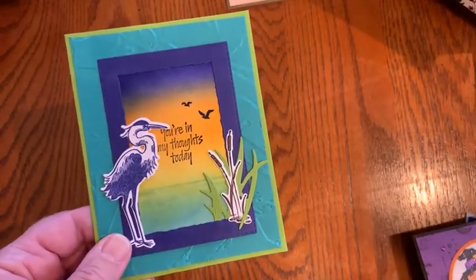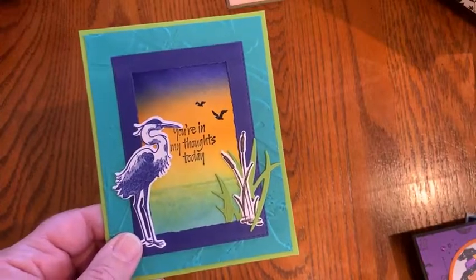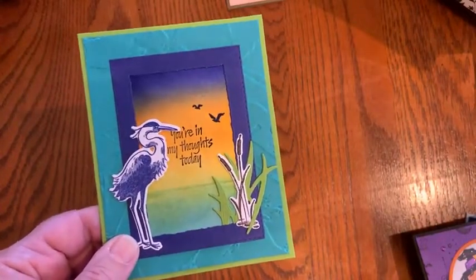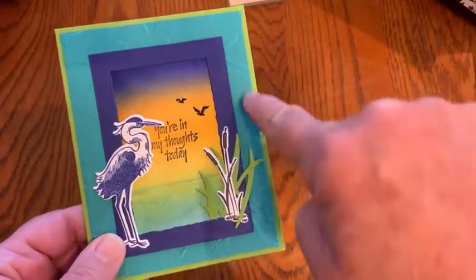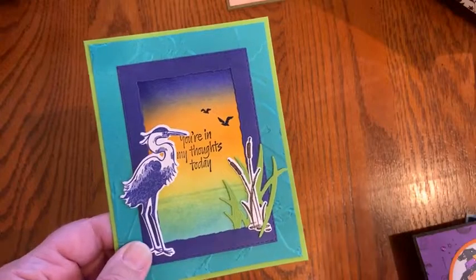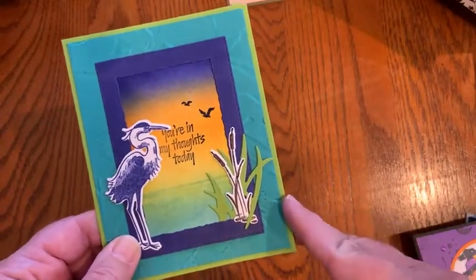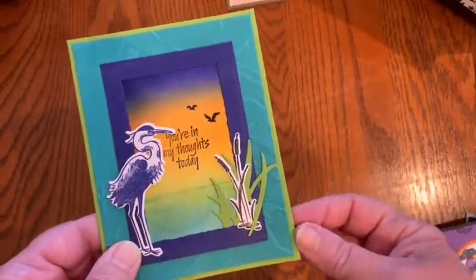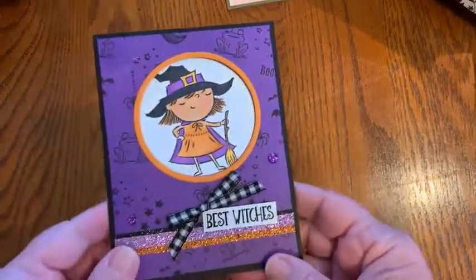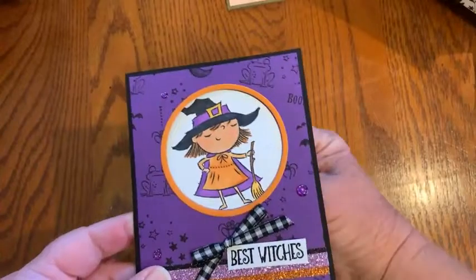This card was created by Cindy Fodor using the Heron Habitat stamp set, and she uses the Painted 3D embossing folder as well, and some sponging in the background to make that wonderful scene. All right, let's move on to some from the July through December mini catalog, starting with Halloween.